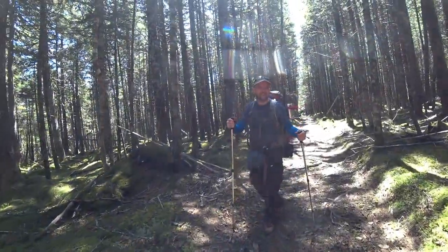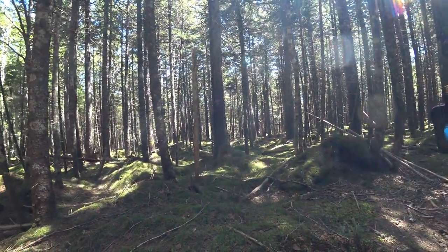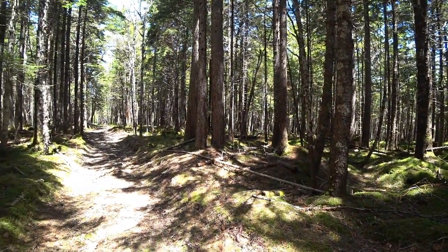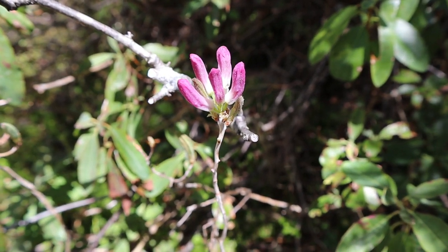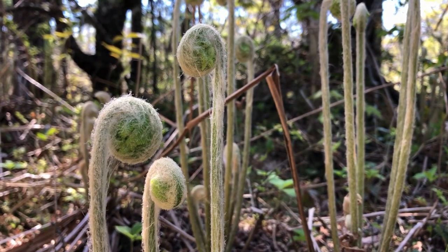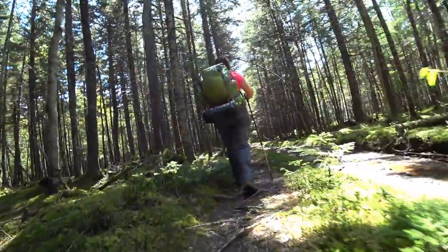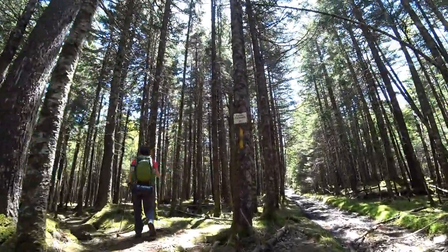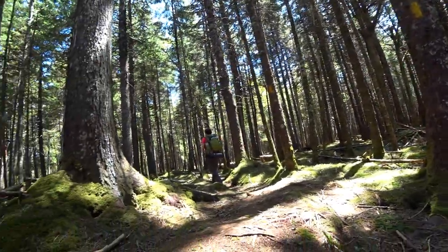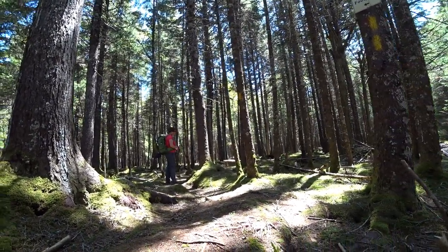Perfect hiking weather, around 17 degrees Celsius. Just awesome. Beautiful out here. This is one of our favorite trails, one of our favorite hikes. Can get pretty remote. Yeah, it's just magical here.